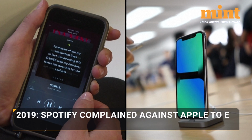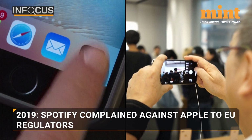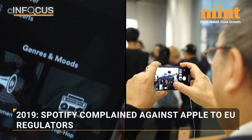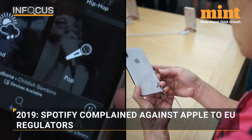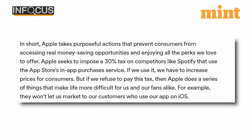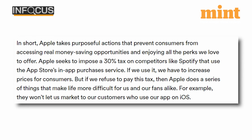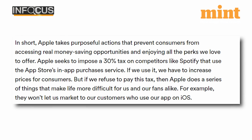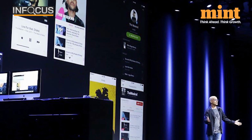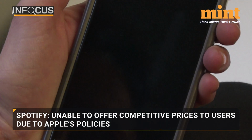So in 2019, Spotify made a formal complaint to EU regulators saying that Apple was essentially preventing choice for consumers and was trying to scuttle competition in its App Store by charging a 30% fee on all purchases. Basically, they said that Apple was imposing a 30% tax on competitors like Spotify when users pay within the app itself. These charges are levied on those who offer services similar to what Apple does, like Apple has Apple Music. Due to this, Spotify says they are unable to offer users cheaper subscriptions and perks.